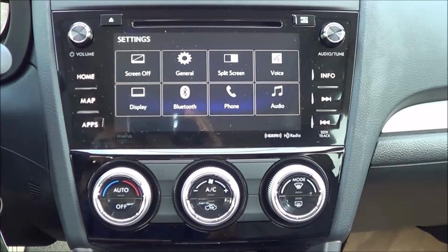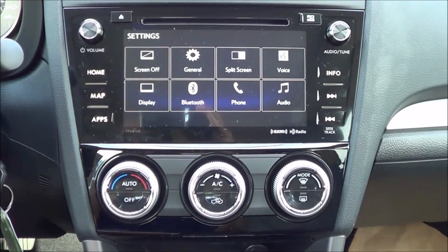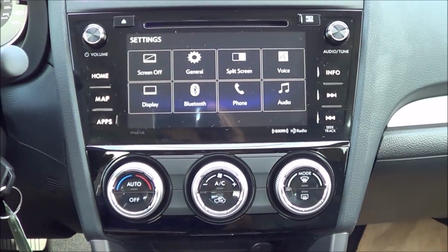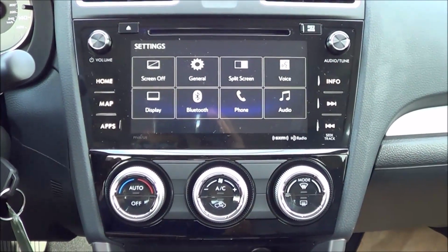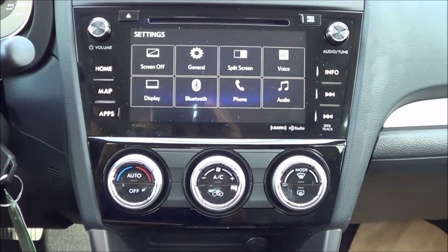So overall, if you're looking for a very simple and easy to use interface that has very good responsiveness, then the Subaru Starlink system is certainly one of the best in the business. But remember that this system is not completely all Subaru. This is very related to Toyota's Entune system.